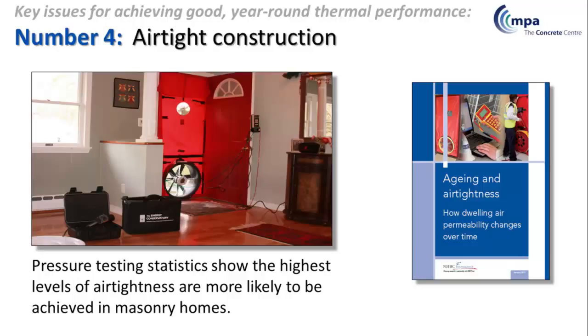Now, just before I move on, one other thing to mention, it's all very well passing the pressure tests when the dwelling is brand new, but of course you need to maintain that level of performance over the life of the building. And this is an issue that the NHBC Foundation looked at a few years ago.